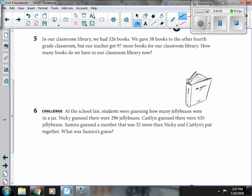Number 5, in our classroom, we had 326 books. We gave 38 books to other 4th grade classrooms, but our teacher got 97 more books for our classroom library. How many books do we have in our classroom library now? You could do this a couple different ways. If I'm giving, I'm subtracting. If I'm getting, I'm adding. So you can either subtract first and then add, or you can add first and then subtract because it doesn't matter the order. I'm going to add first and then subtract.